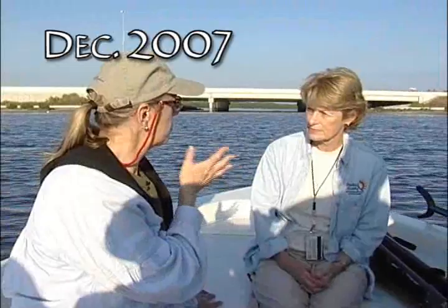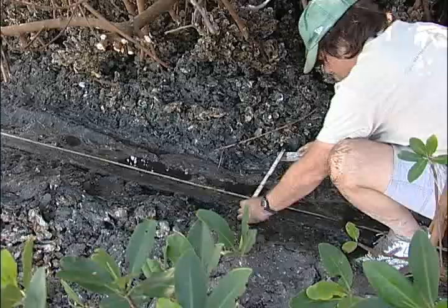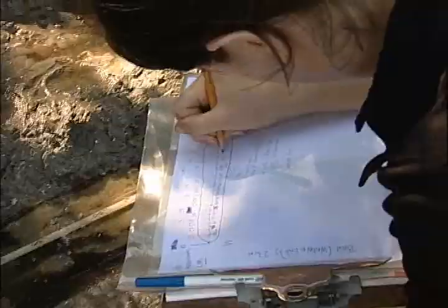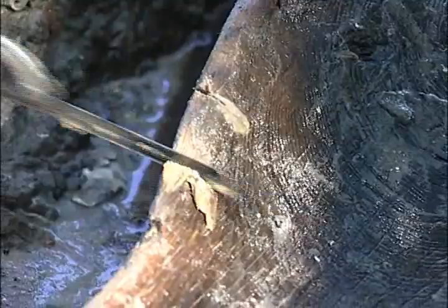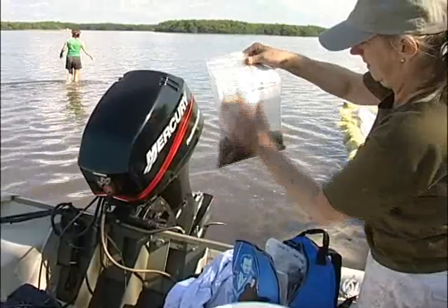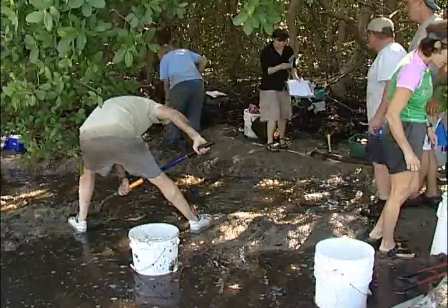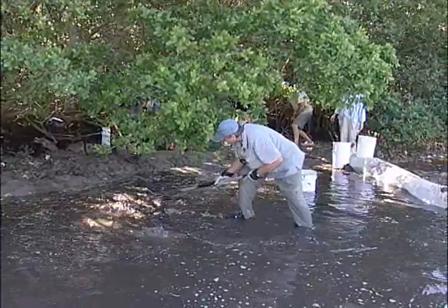In December of 2007, a team of archaeologists went out to the site to perform an exploratory excavation of the canoe to get as much information as they could. Measurements were taken. Technical sketches were drawn. And a small sample of the canoe was taken for radiocarbon dating, the process that helps to determine the age of ancient artifacts. In this case, the tests indicated that the canoe was approximately 1,100 years old and dated to about the year AD 890. The artifact was reburied where it was to remain until the proper permits were secured and funds were raised for its full excavation and preservation.